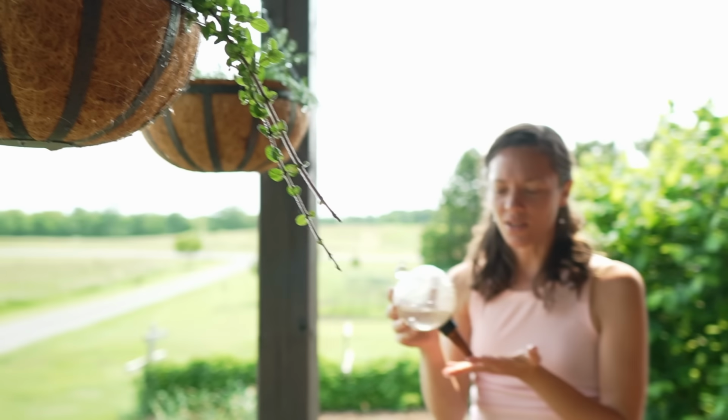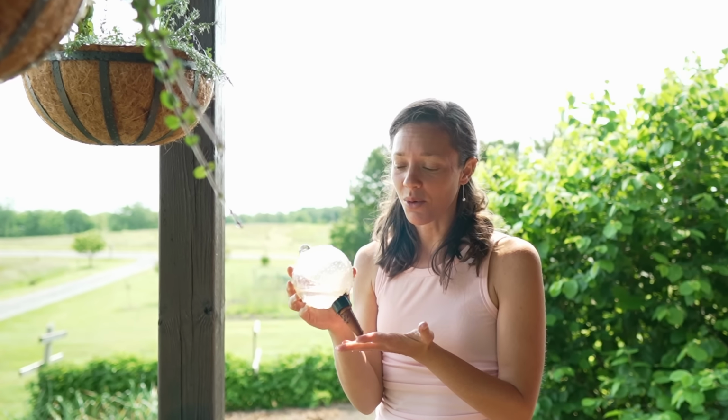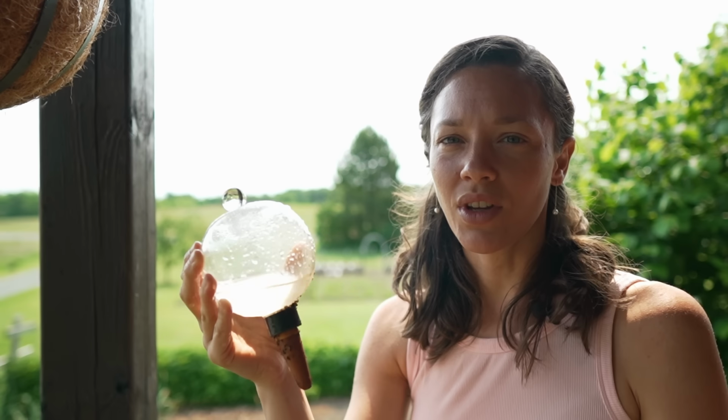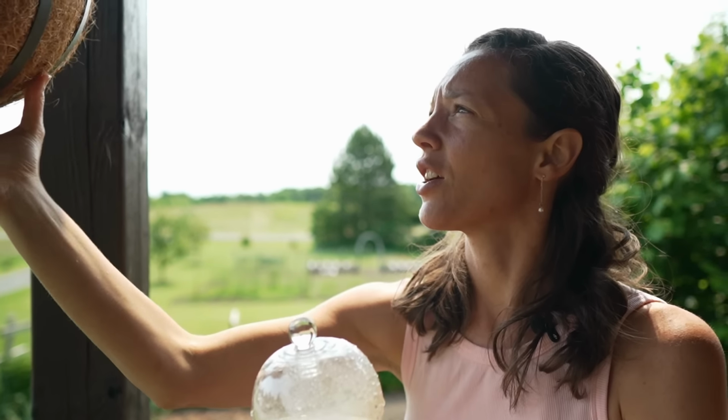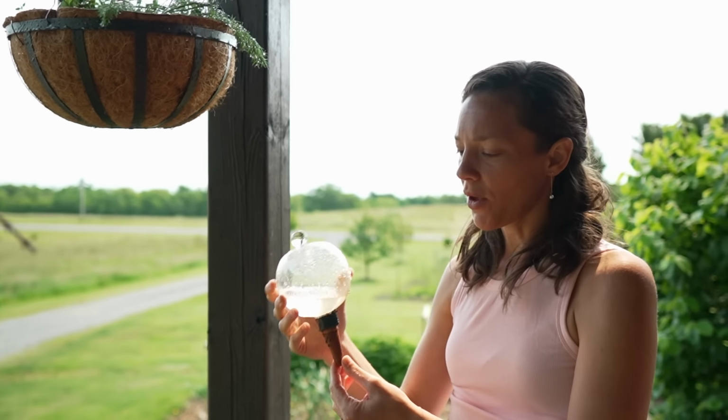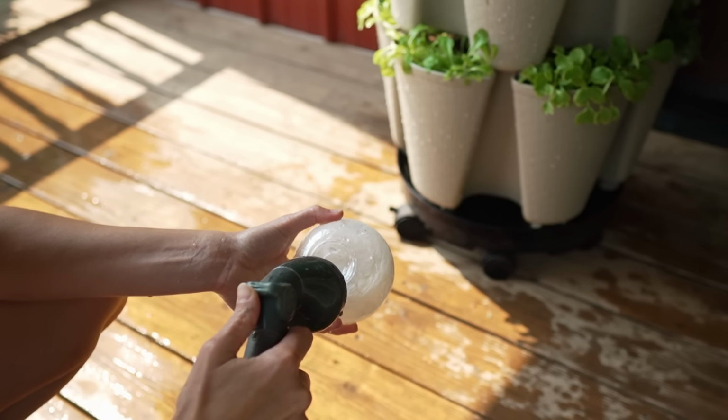I'm really liking these watering globes. I feel like they're working amazing. It takes them like a solid week and a half to completely empty out, which is really nice because it just keeps nice moisture in here. I do still water these with the hose whenever I water my other container garden, but this just keeps it from drying out completely.